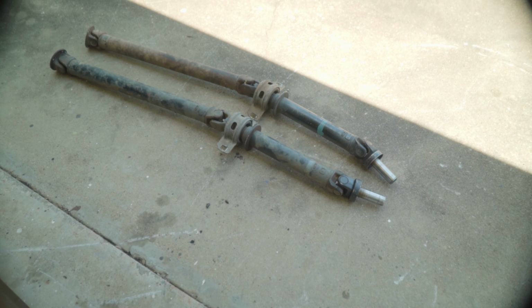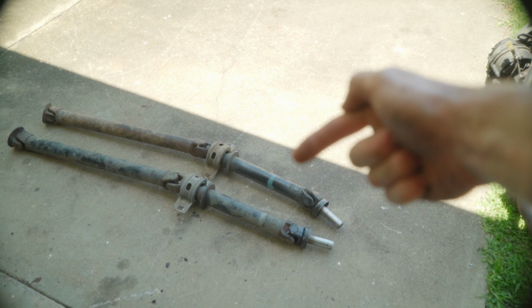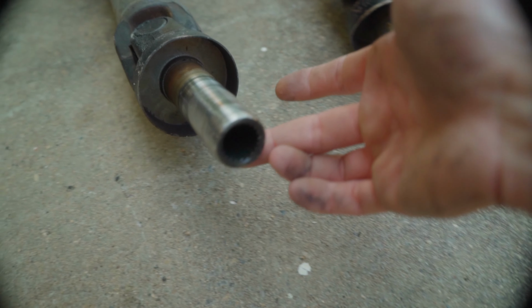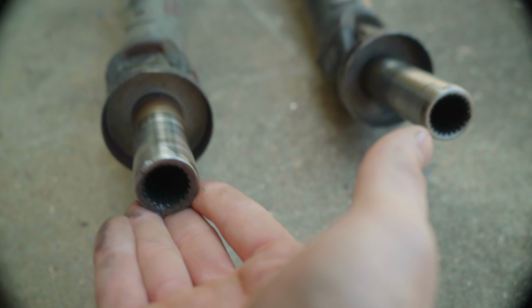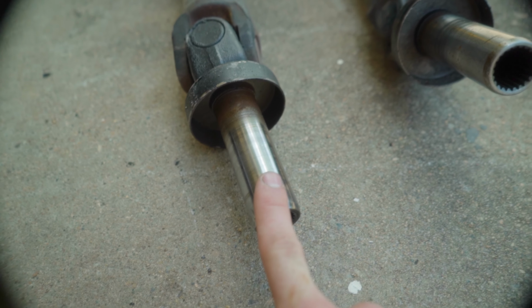Okay, so these are two drive shafts. This one right here is the drive shaft that you can use on the 4AG-E with the T50 transmission. This one right here is the one that came out of this stock car. The splines here, the part that goes into the transmission, are slightly different. This one's much bigger, I believe, from the look of it. Maybe not, but essentially they have different splines. So this guy will not fit on the 4AG-E transmission.